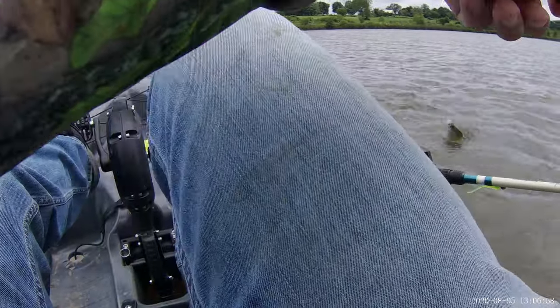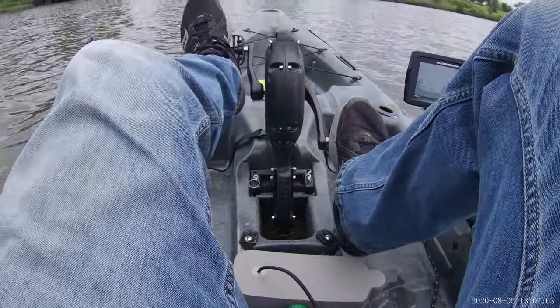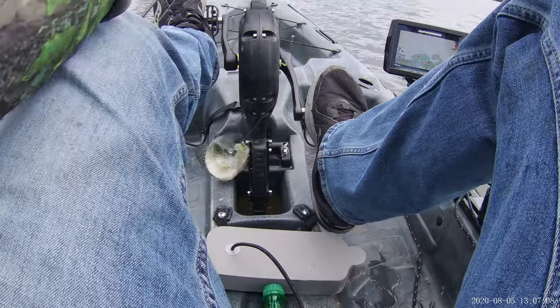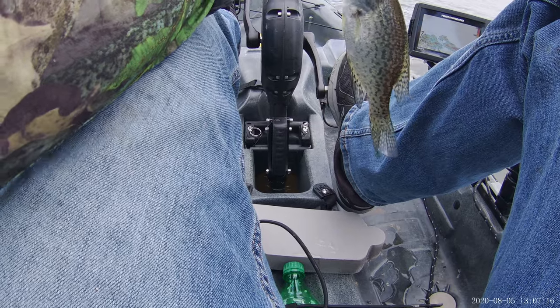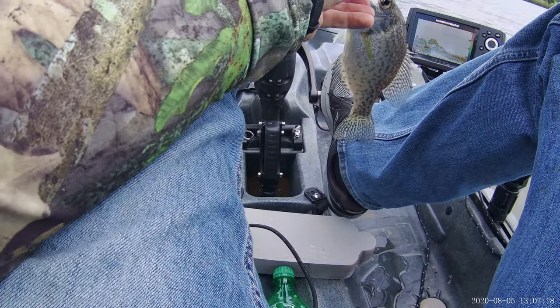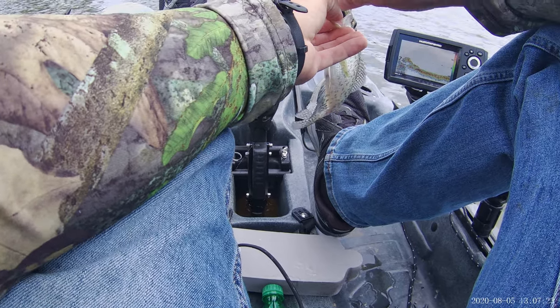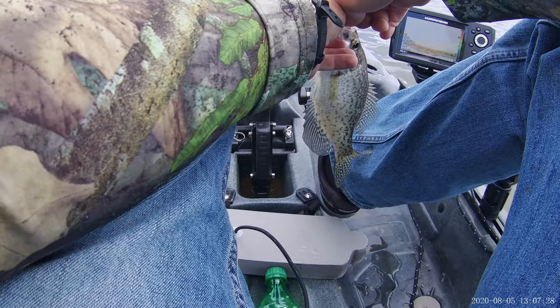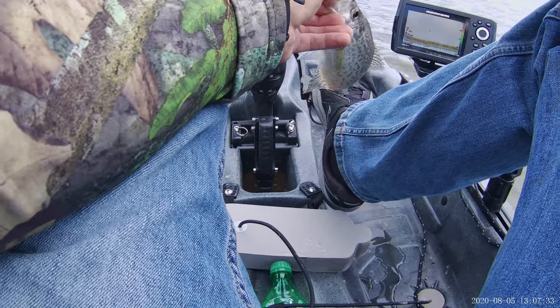There's a crappie. Now this is about average size for this lake. Good 8 or 9 incher. They're a little overpopulated in here, so I don't hesitate to keep these guys, try and thin them out a little bit. He is gonna go in the cooler.